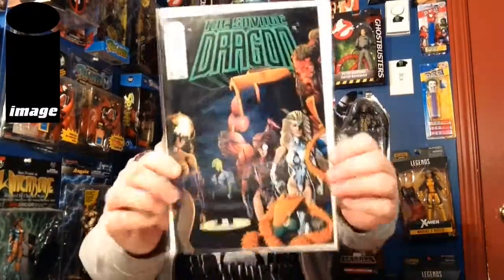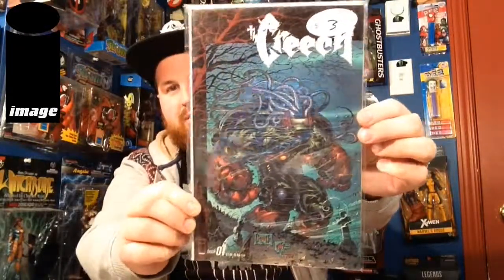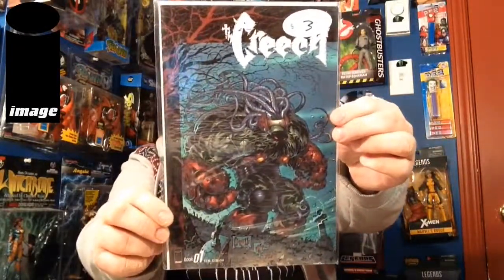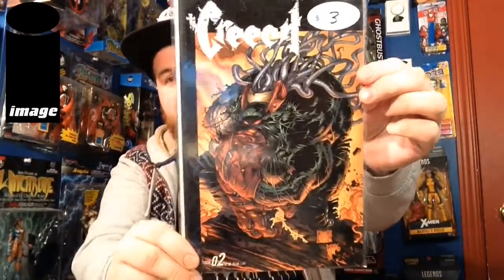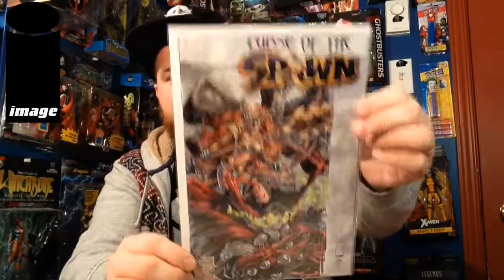And now we're going to get into the bottom of the barrel. So here comes some really cool ones finally. So we got Savage Dragon number 6. I love Savage Dragon. We've got here The Creech number 1. I've been looking for this for a long time now. The Creech number 2, which I'm really excited to have this one as well. And we have The Curse of Spawn number 10.